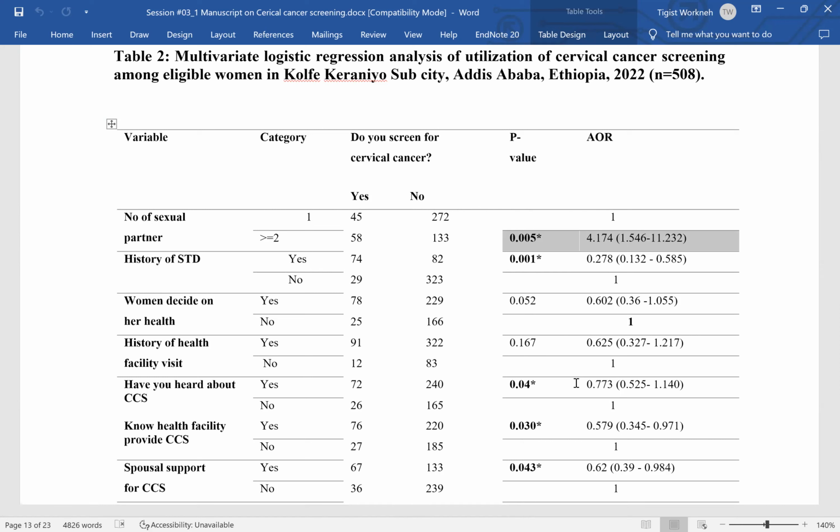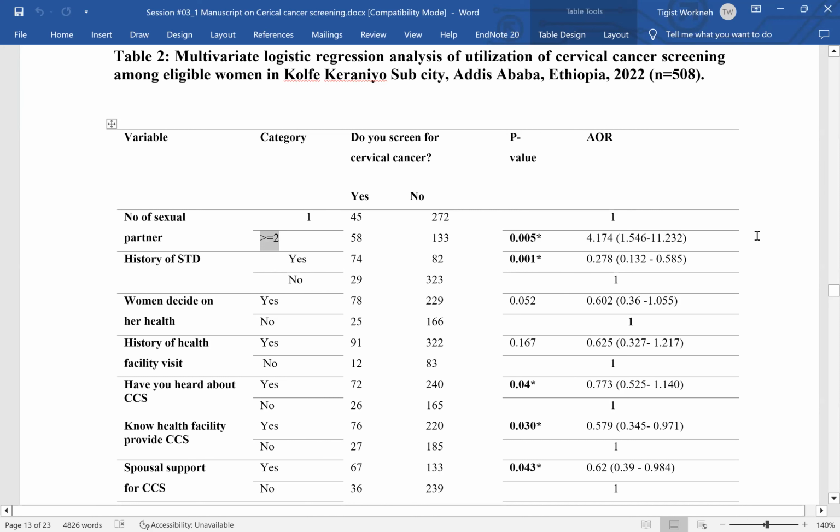Anybody? You can raise your hand and we'll give you the permission to speak. Anybody? Or if you're not comfortable, you can just type in the answer. So let's make it simple. You don't have to give the exact interpretation of the odds ratio that she calculated, but rather, what does it imply? Having two or more sexual partners, does it increase or decrease their screening practice utilization?